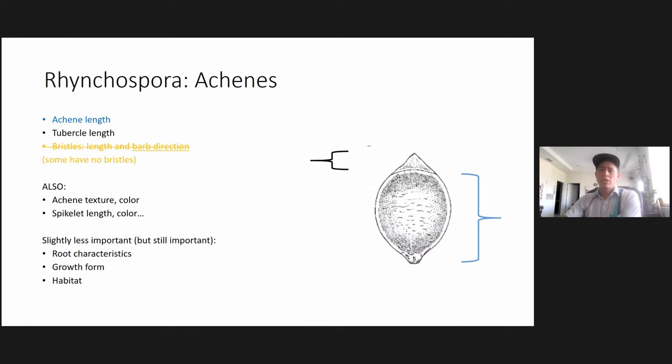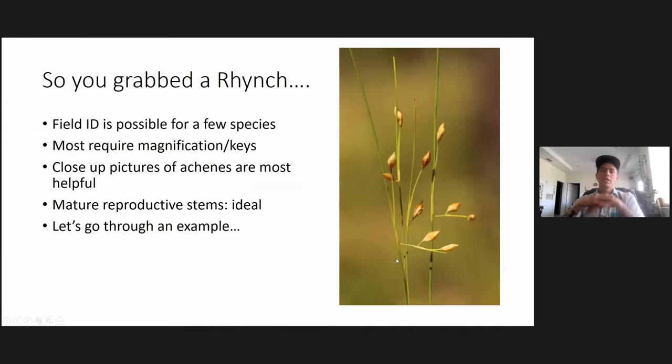And then of course, some species don't have any bristles at all and are just really tiny, and it really helps to have some magnification like a hand lens or a dissecting microscope. So here's a species where you'll see no bristles at all. So let's say you're in the field, you're in an interesting habitat and you grab a Rhynchospora. As I mentioned, field identification is possible in some cases, but in most cases, you're going to have to grab some spikelets, grab some achenes, and key them out from there.